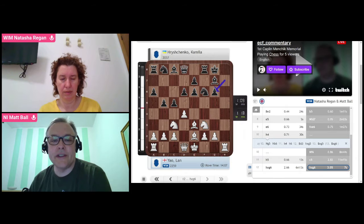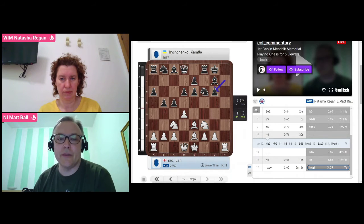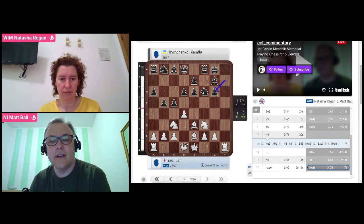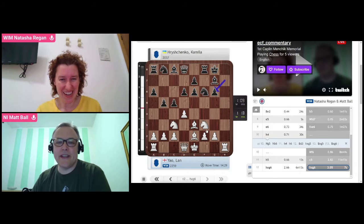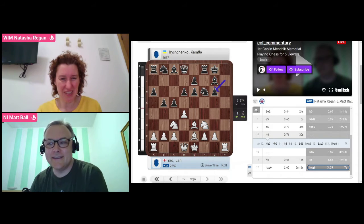So the development's quite slow, and as black we've got two minor pieces still stuck on the back rank. All of white's pieces are out, and white's king is obviously rather safer than black's at the moment. Yeah. Although it's not like mate yet, is it? So it's not coming in the next two moves. I wonder how white is going to develop this attack.